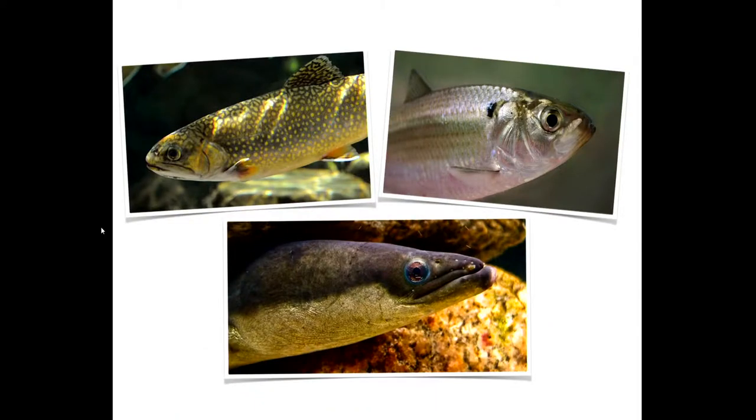So how are these fish doing on Long Island? You heard about the brook trout from Chart. The eel population is shrinking on both its southern end and its northern end towards Long Island and the mid-Atlantic region. They're not doing well. River herring are not doing well across their range, although there are some pockets, in places like Maine, where they're restoring rivers, and they're starting to rebound a bit.